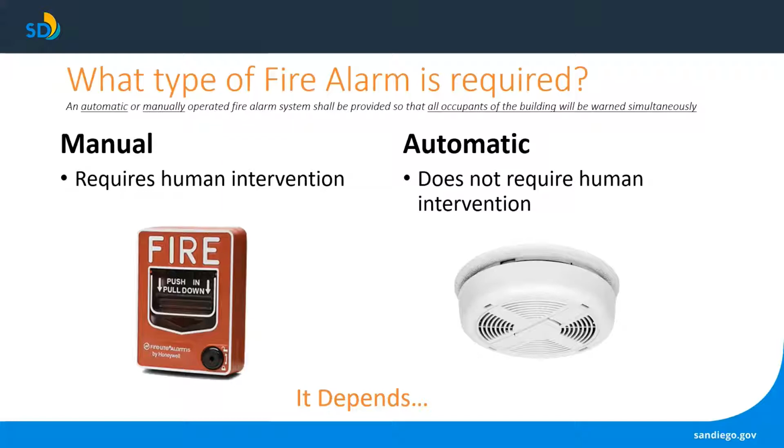It says an automatic or manually operated fire alarm shall be provided so that all occupants of the building will be warned simultaneously. A lot of people have asked, and it almost does sound like it's giving you a choice, like you can choose a manual or you can choose an automatic, and it's not really giving you a choice.